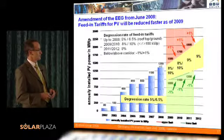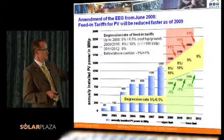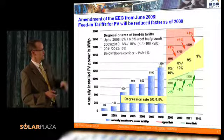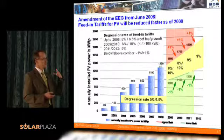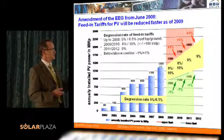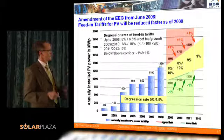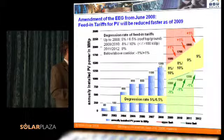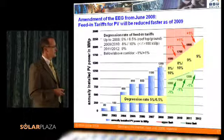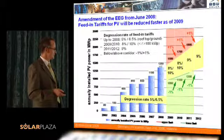It is expected that the market in 2009 will have a size between 1,000 and 1,500 megawatt, and in 2010 a size between 1,100 and 1,700 megawatt. If the market is bigger than this corridor, in the year after, the degression will be 1% higher. So, for example, if the market is 2 gigawatt in 2010, the reduction of the feed-in tariff will not be 9% in 2011, but 10%. So this is the situation decided in June, and it will start from next year on.